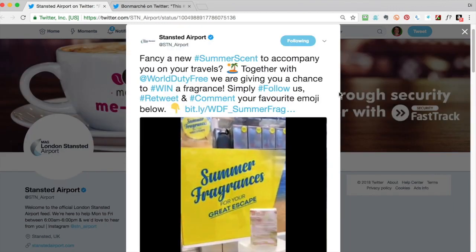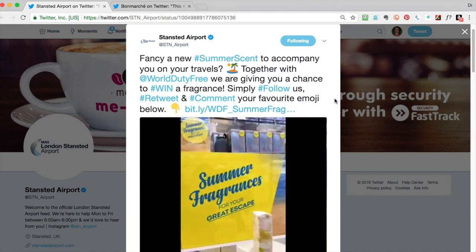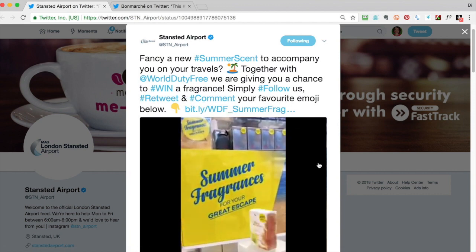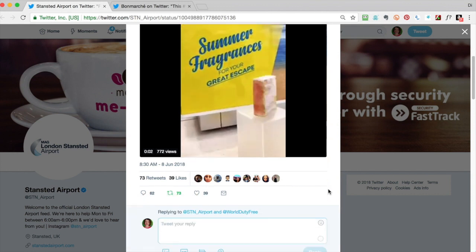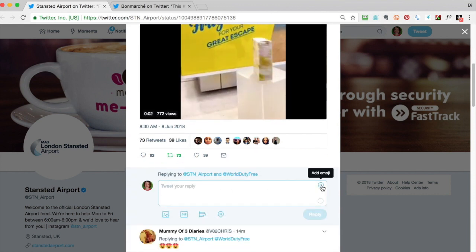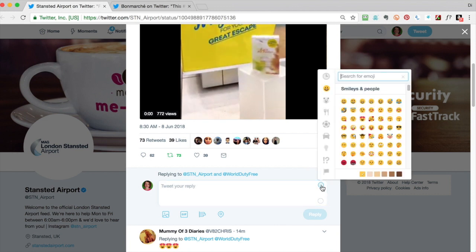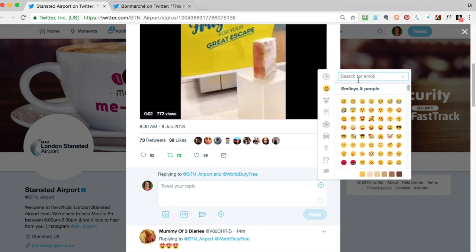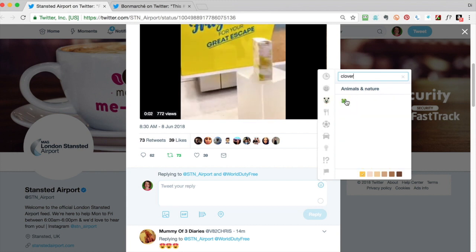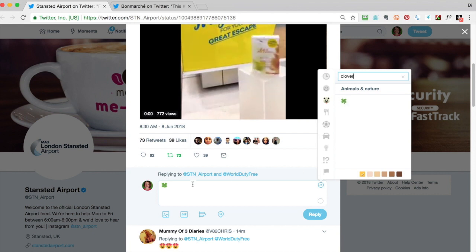As well as sending a GIF or a photo, you might be asked to comment with your favourite emoji, like this one here, to win a fragrance. Comment your favourite emoji, so that's sending a reply, or just scroll down, type in this box. To add an emoji, click the little smiley face, or you can bring up your emoji keyboard on a mobile device. The one that I use the most is the Lucky Clover, of course. So you can search for that and select it.